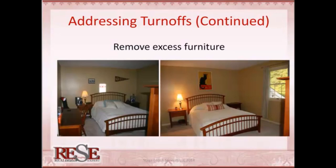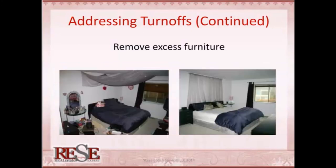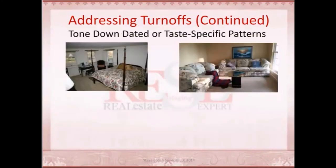By removing excess furniture, we also contribute to a sense of peacefulness and tranquility, as you can see in this bedroom example. Here's another example. It's much more calming, shows off the space better, and it just feels calmer. Another example, just calm things down by removing excess.